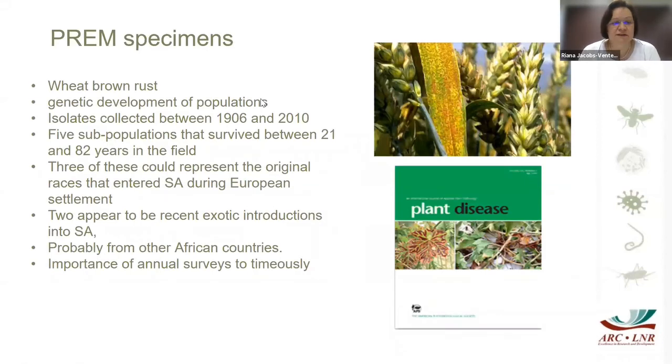An example of the value of this collection is a study that was just published in January this year on wheat brown rust. They used material deposited in the collection between 1906 and 2010 to study the genetic development of the populations of the specific pathogen of wheat. They found 5 subpopulations that survived between 21 and 82 years in the field. 3 of these represent entries from the European settlements. 2 appeared as exotic introductions, probably from other African countries. And this clearly illustrates how important surveys are, but also the preservation of the results of these surveys, so that people can go back and study these and trace back the development and the resistance built up in these pathogens.